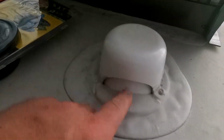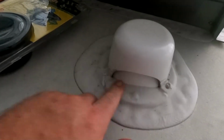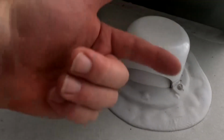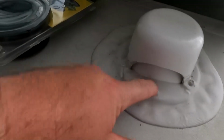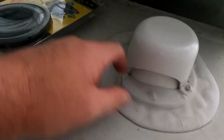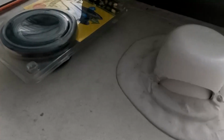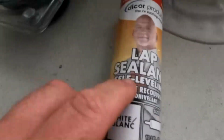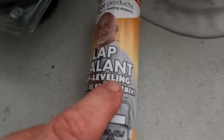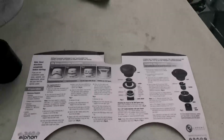So see, this is what I'm talking about. The pipe is up here, and this kind of covers it, so there's no way for air to flow through it. So all we have to do is, looks like we'll take these screws off, and then we have our dicor here. If you're going to do this job, make sure you've got the self-leveling stuff. Let's get this off. Okay.